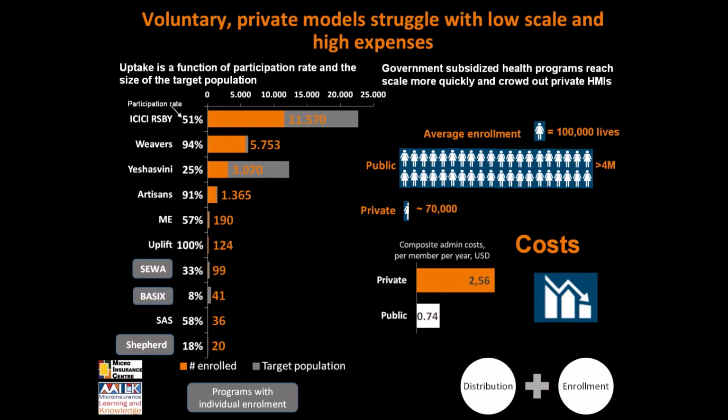Okay, this is India. I'm showing you here the difficulty. This is again relating to distribution, enrollment and how it does or does not produce scale. One of our findings is that voluntary enrollment, particularly in MFI distribution channels, does not yield sufficient scale. In India, you can see the average size of a public plan is 4 million lives. The average size of a health microinsurance private plan is 70,000 lives, which in India is tiny and too small to make a business.